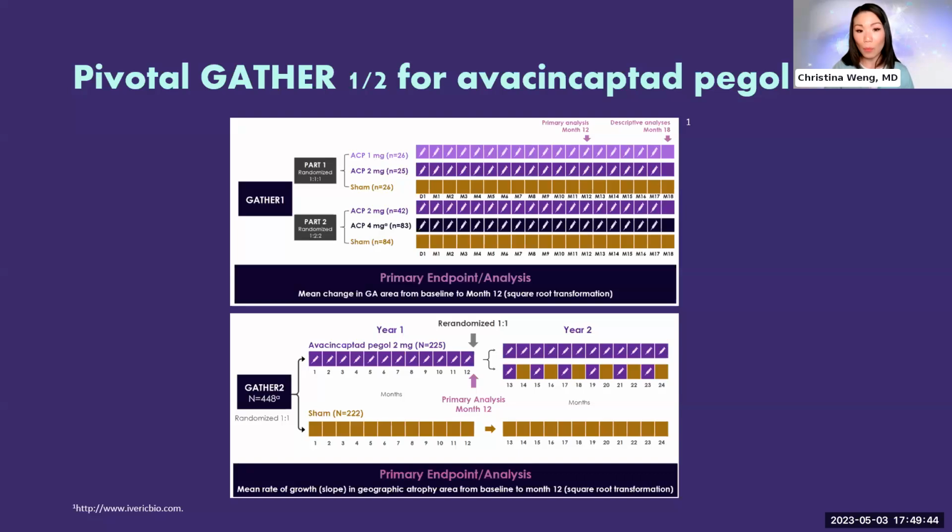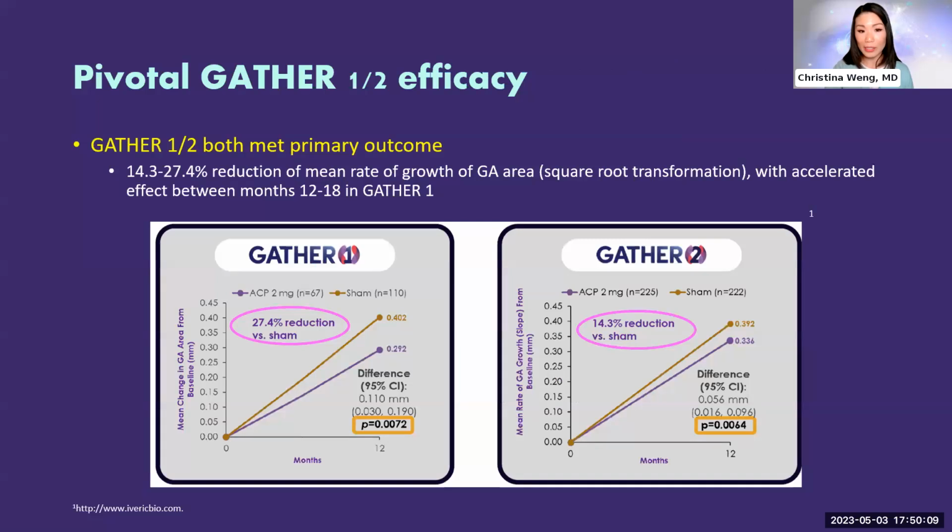area lesion growth. And one of the key differences, even though everything else was very similar in terms of inclusion of lesion size between 2.5 to 17.5 millimeters squared, in this study, the patients were not center point involving. So that's one key difference between the first set of studies with Derby and Oaks versus the GATHER studies. And additionally, the lesion had to at least partly be involved 1,500 microns from the foveal center. And so let's take a quick look at the efficacy and safety in this set of studies.